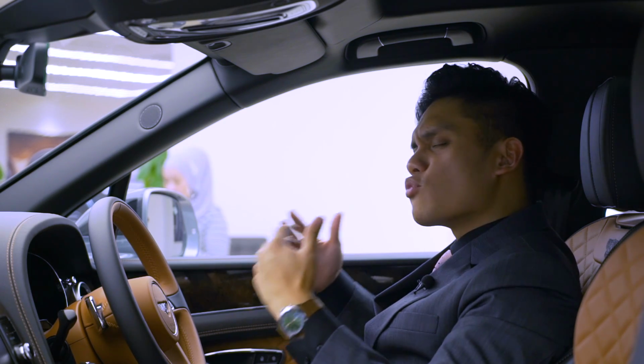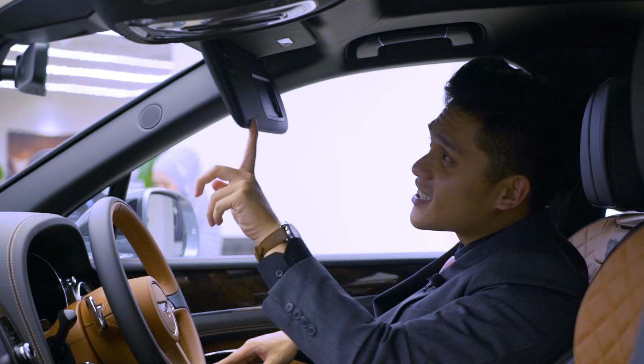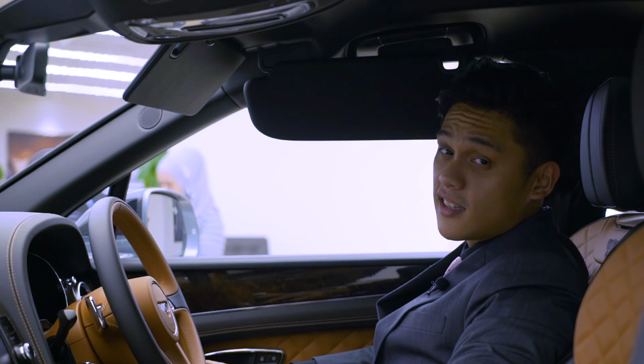Bentley has also done something really thoughtful for the driver and the front passenger. Let me show you. This sun visor you see here, that's one, and then this the other.